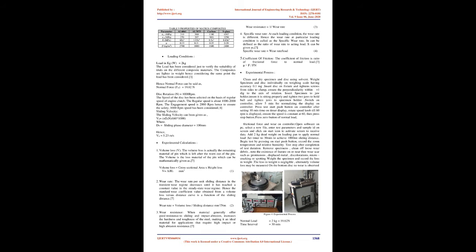Disc rotation, N, equals 1000 rpm. The speed of the disc has been selected on the basis of the regular speed of an engine clutch. The regular speed is about 1000 to 2000 rpm. The engagement speed is 2000 rpm, hence to ensure safety, 1000 rpm has been considered.